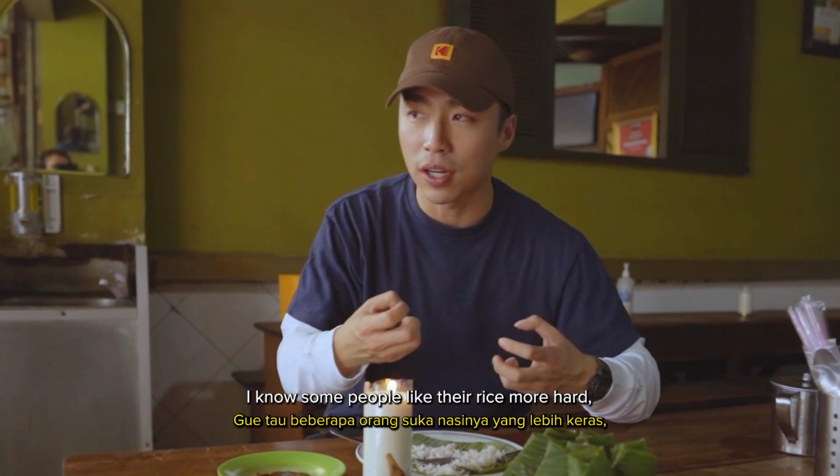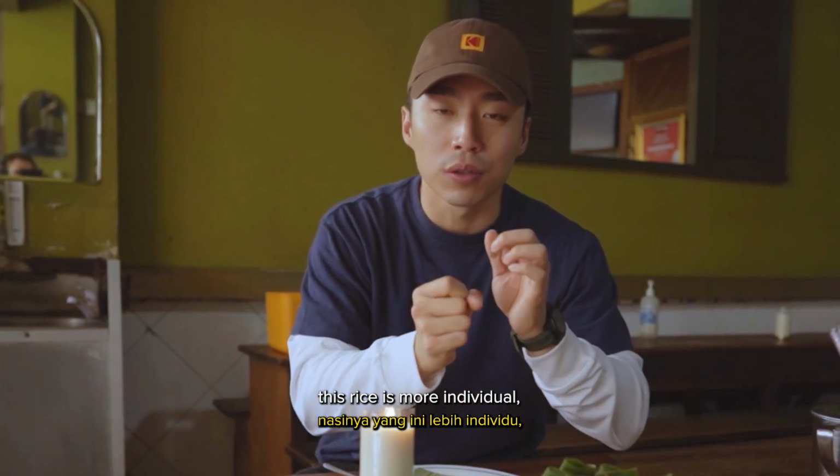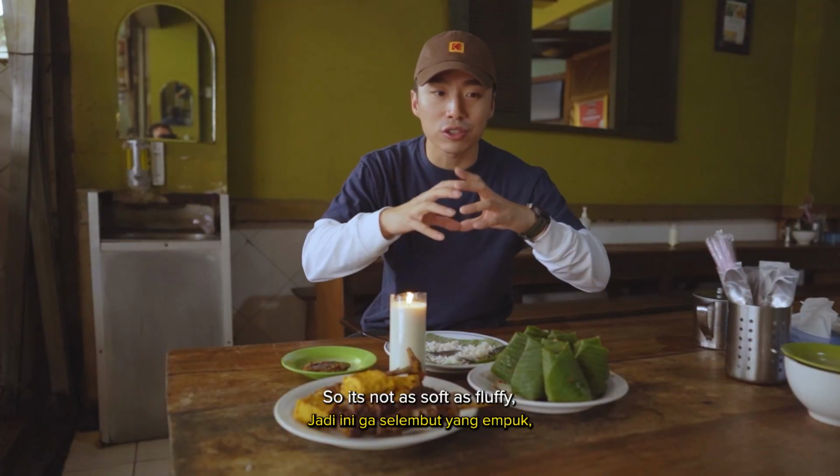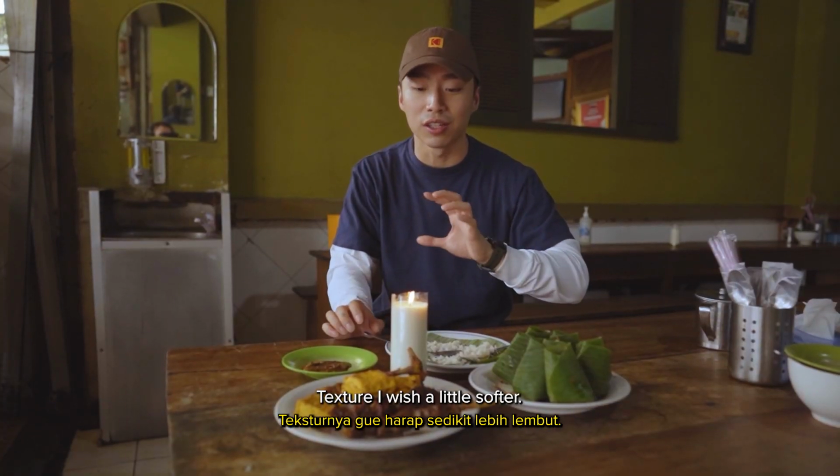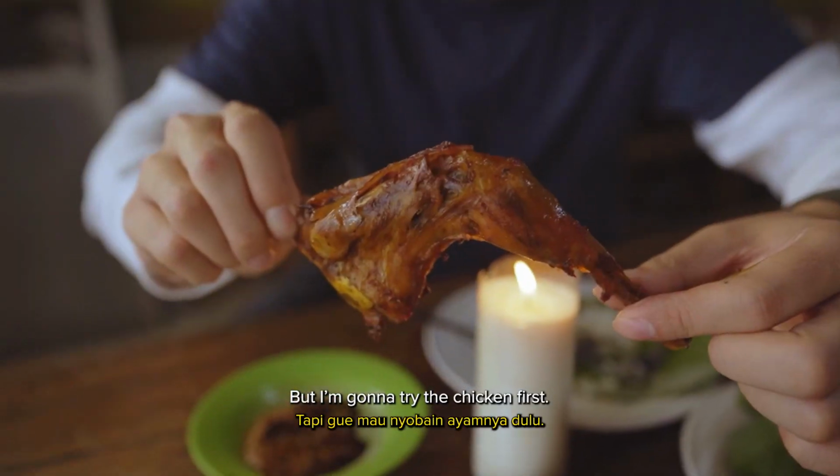I know some people like their rice more hard. This rice is more individual, if you know what I mean. It's rougher. So it's not as soft, as fluffy. But the fragrance, let me tell you, the flavor's there. Texture, I wish it's a little softer. Killed it so quick. I have to go for another one. But I'm gonna try the chicken first.